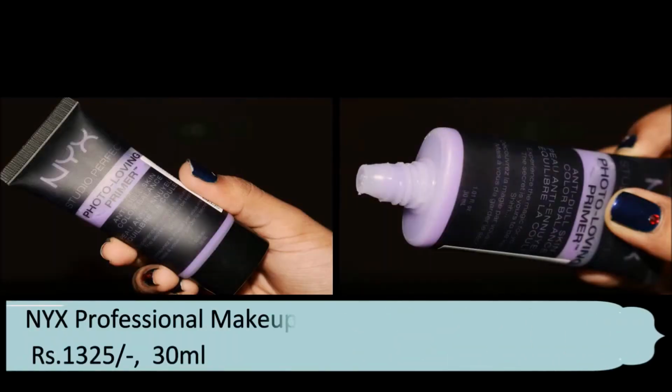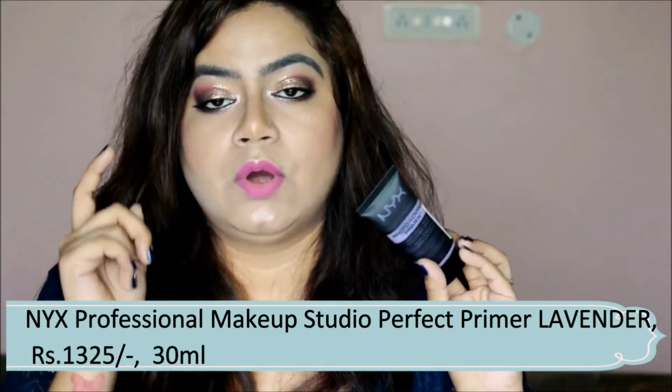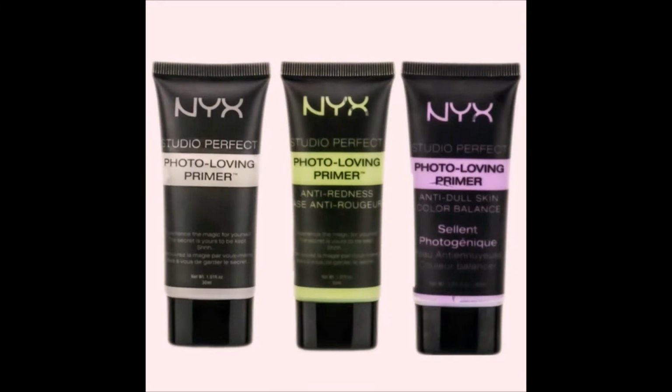Now next I'm showing you this NYX Lavender Primer. So this is also a silicone based primer. It has got dimethicone in it, and if you see the ingredient list, it has got dimethicone. Now this one comes in 3 variants, one in green, this is in lavender, and there is one in transparent, I believe. I'm not sure, I will write it somewhere on the screen. The lavender one which I'm showing you, the color of this primer is a lavender shade.